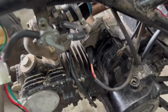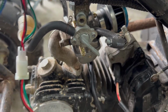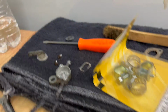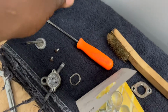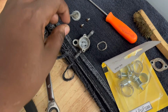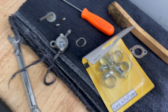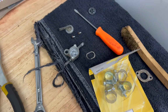So what I'm gonna do is take the little rubber guts, if it fits, out of here and put it in this one. The only thing that was wrong with this is that rubber guts right here, it's really hard and it's not sealing. When I turn it on and off, it starts leaking through the rubber. So I'm gonna switch that, throw it in here, because I was gonna order a new one, but it dawned on me to just do that. So I'm gonna go ahead and switch them out.